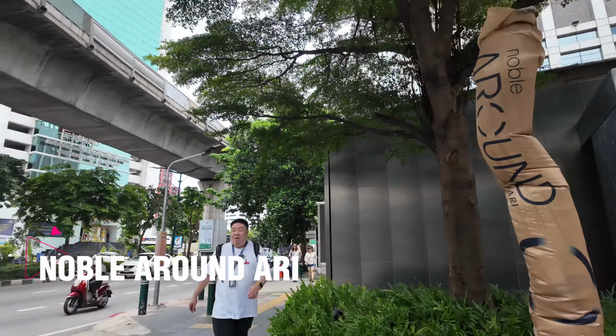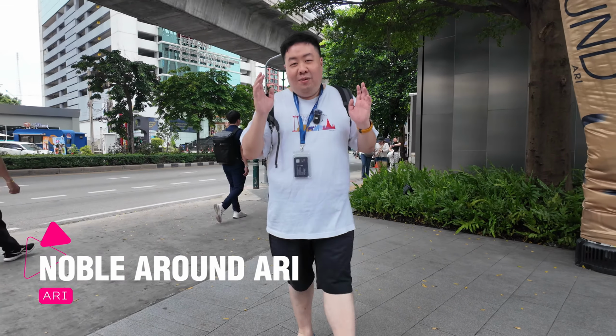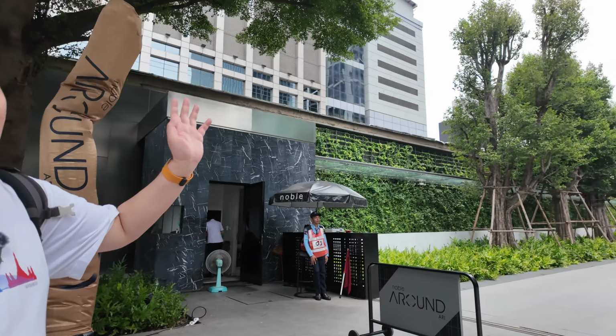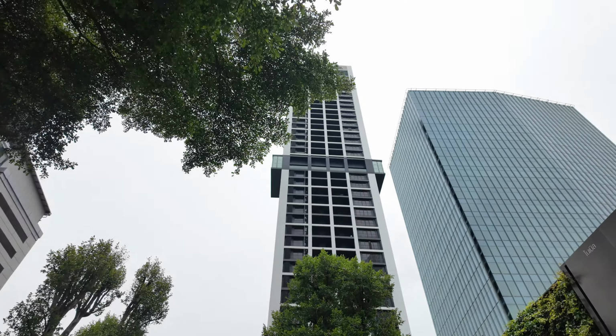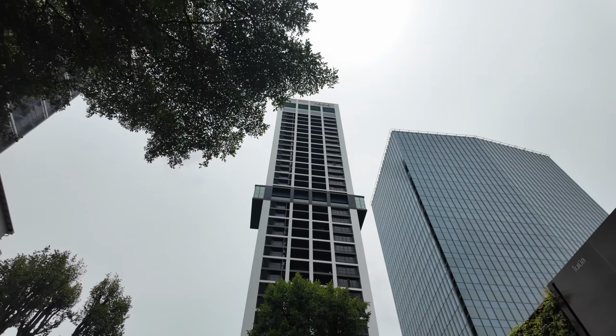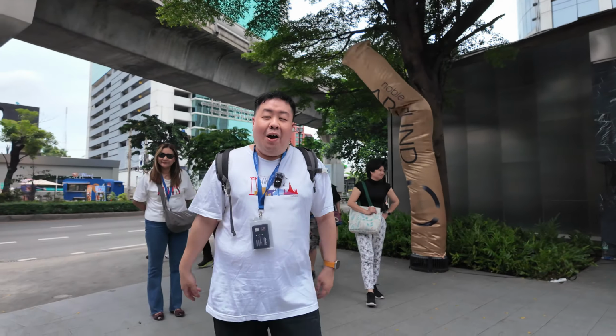So after our very filling lunch, we are now at Noble around RE, and this project is just less than 5 minutes walk away from BTS RE station. This is a completed project with lots of locals staying here. In the following clips, you will get to see what it's like to live in this area and what kind of facilities there are in Noble around RE.